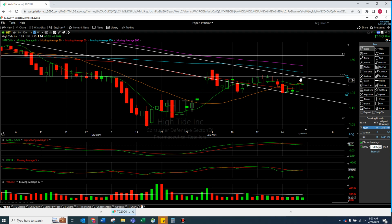And again, this is a really big point right here. We'll break the monster downtrend and this hard resistance, right? So 138, 140, 145 and 155. Those are the key numbers going into next week.